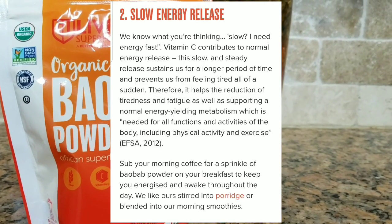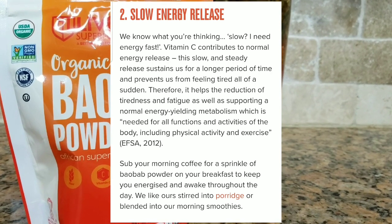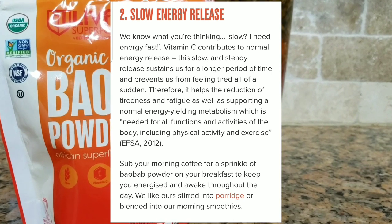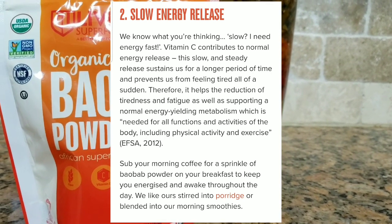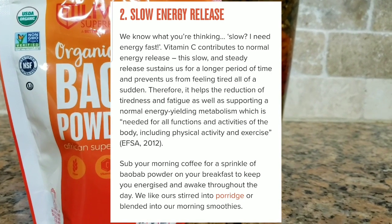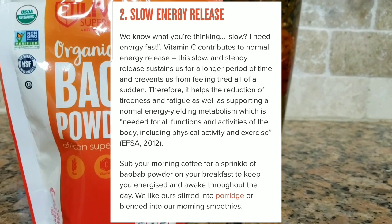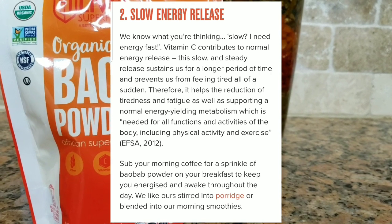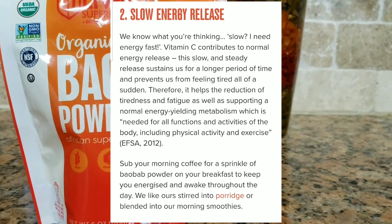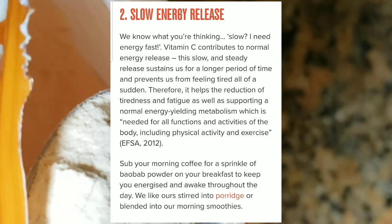Slow energy release. This slow and steady release sustains us for a longer period of time and prevents us from feeling tired all of a sudden. Therefore, it helps the reduction of tiredness and fatigue, as well as supporting a normal energy-yielding metabolism, which is needed for all functions and activities of the body, including physical activity and exercise.